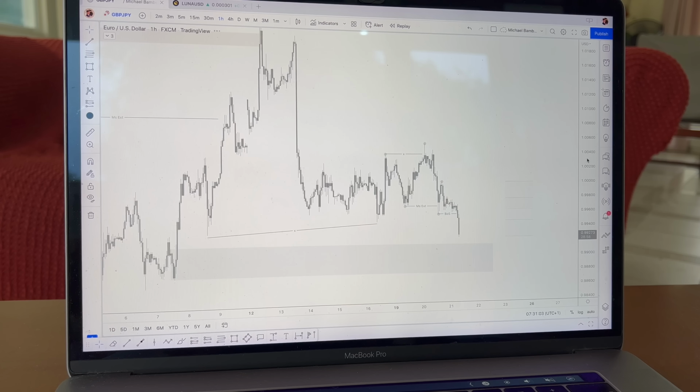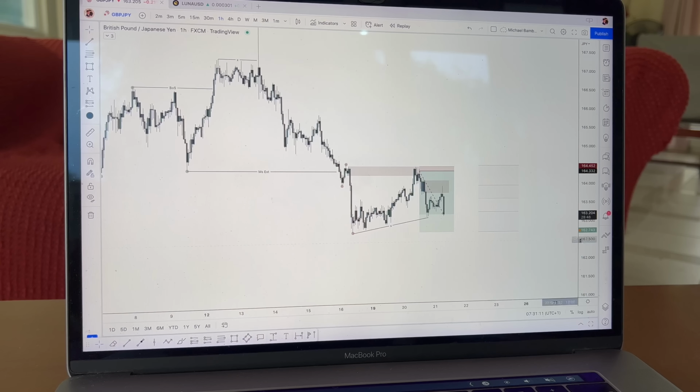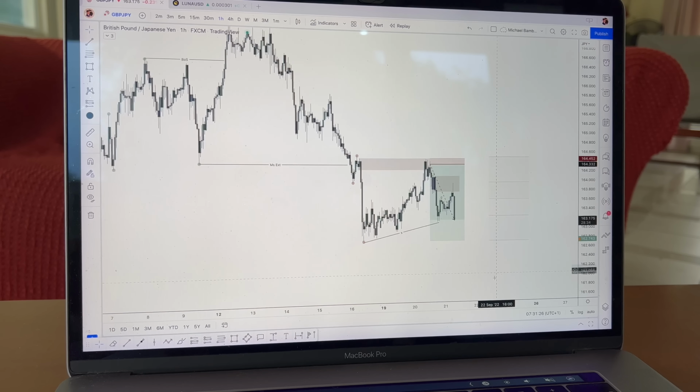Pound yen, I'm still in. So I held pound yen overnight, something that I do quite often on pound yen just because of its nature during Asia. But I entered short coming into New York Open. Price then gave that clear bearish intent coming into the rest of the session, then started to correct back overnight into Asia. And then we're starting to see that next leg down now as well.